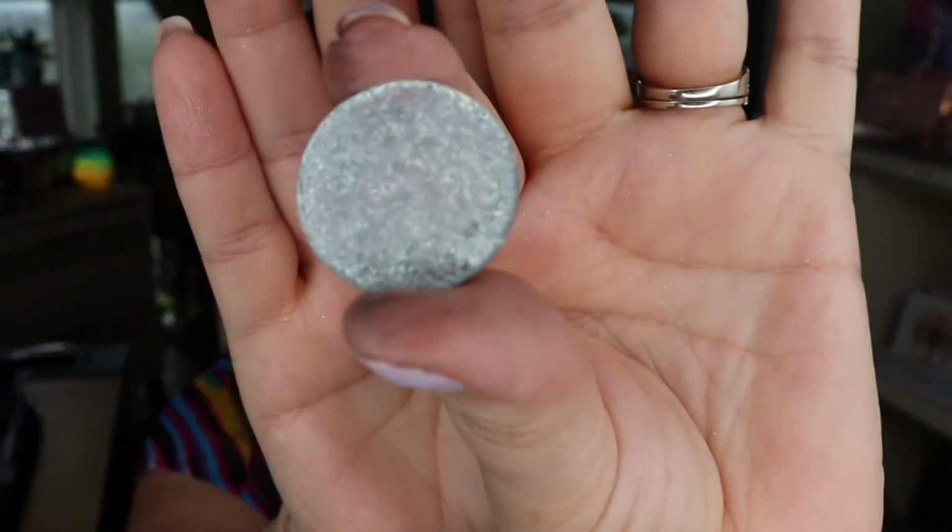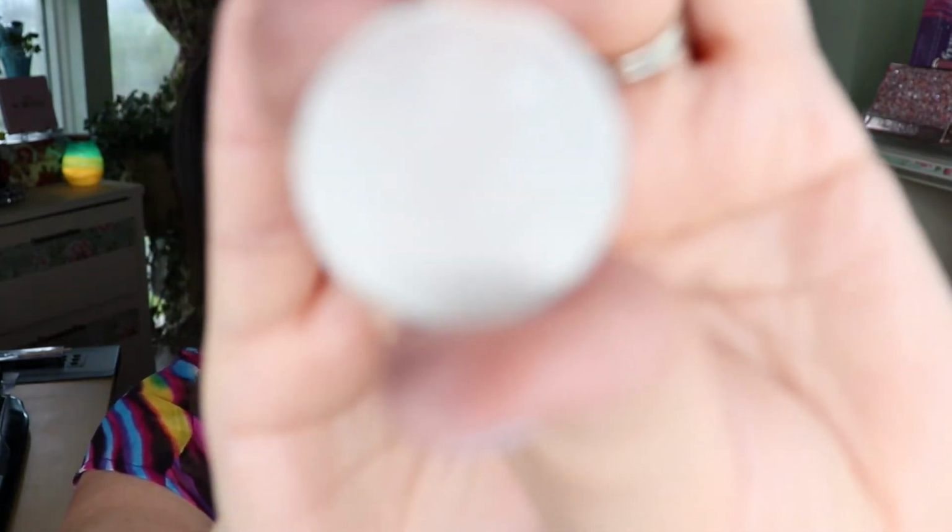Okay, so now my ideal palette has a silver in it, because then you could do a nice color with the browns and then put some silver on your lid. So for the silver color, I am going to use the color Starboy from Looksy. Oops, I forgot to continue swatching these, sorry. And then last but not least, my ideal palette is going to have a white shimmer. And for that, I'm going to use the color Glass Slipper.